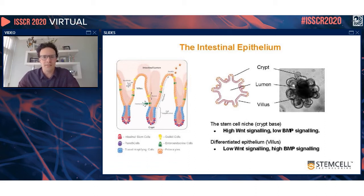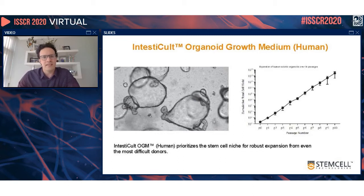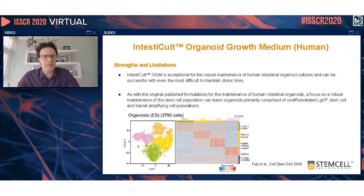Now, in order to grow these intestinal organoids, we are trying to maintain and replicate the stem cell niche at the crypt base, so they have high Wnt signal and low BMP signal. And what we managed to create is a simple intestinal epithelium that replicates these intestinal structures of the crypt. This is where IntestiCult Organoid Growth Medium, or OGM, comes into play. When we introduced this, it was to establish, maintain, and proliferate intestinal organoid cultures. Now, while this has been quite effective, this medium has both its strengths and its limitations.